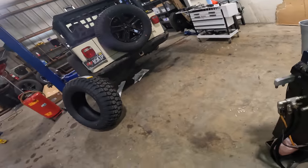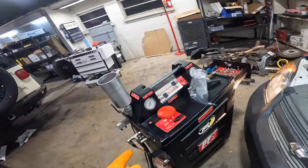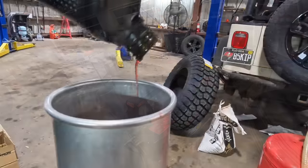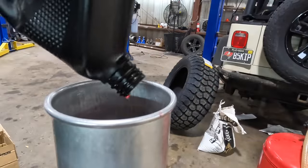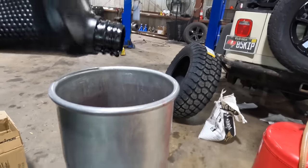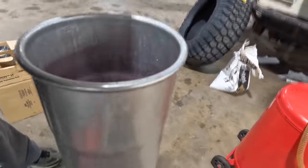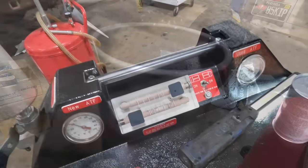I'm gonna finish filling this thing up. I had a delivery from the store, so I've got another case of trans fluid. We'll refill the machine, and then we'll start the service. I believe this thing is nearly full. It's no longer taking any more fluid. So yeah, we're almost full here.